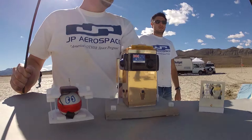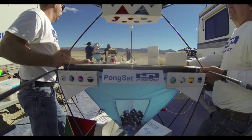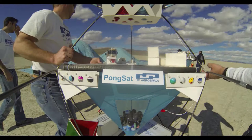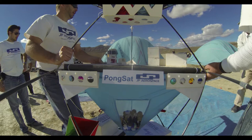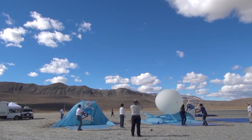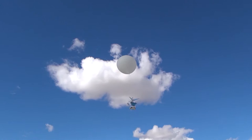On the right are two mini cubes, and on the left is a Pongsat with a GPS on board. Now the last two got a little too close for comfort, in fact touching a couple of times. So on this next pair, we decided to launch one, wait a few seconds, and then launch the other one, just to give them a little more breathing room.